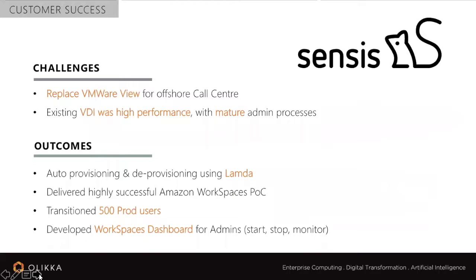As part of this project, WorkSpaces went through a very thorough test case and user acceptance testing, whereby these offshore call centers and offshore business partners went through thorough testing to make sure that WorkSpaces were performing either equal or better than the existing VDI solution. In addition to performance, some of the other outcomes achieved as part of this project were automated provisioning and deprovisioning using Lambda. One of the requirements that came from Census was the ability to automatically provision a number of workspaces rather than having to click through the AWS Management Console.